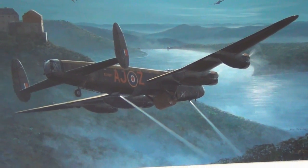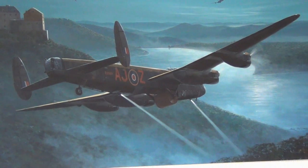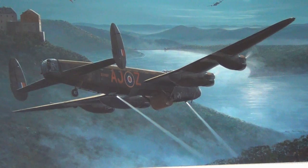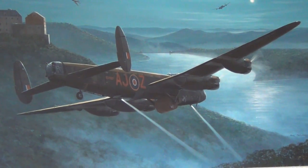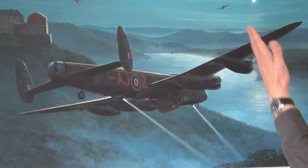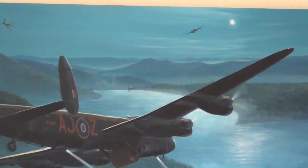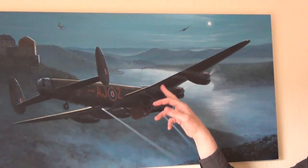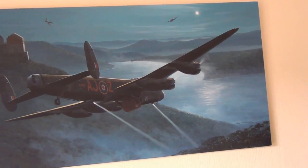From a painting point of view, the most important thing about a night scene is trying to work out how dark it should be. If you make it too dark, it just becomes a black blob on your wall. Make it too light, it becomes a daylight scene. So this is trying to get the balance. You need a pure white and a pure black in any painting, really. Pure white here is the moon, that's pure white paint, and pure black is in here in the flap mechanisms. There's just no light in there, so you can use black paint, perfectly acceptable.